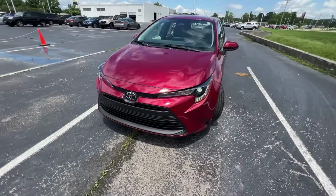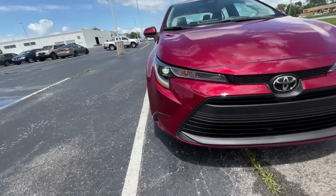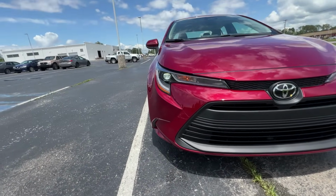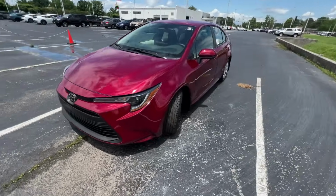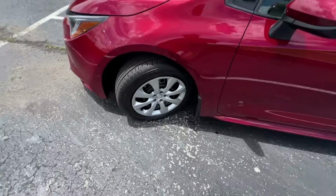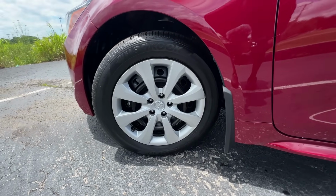As we come around to the front end here, we do get our standard LED headlamps and a nice look there. This is a beautiful, beautiful car in this ruby flare pearl. As we come down to the wheels here, these are 16-inch steel, but the wheel covers look really good.